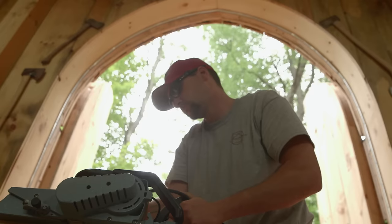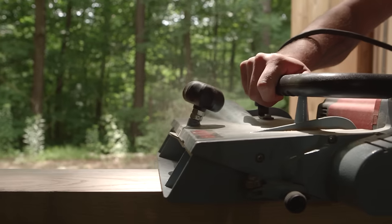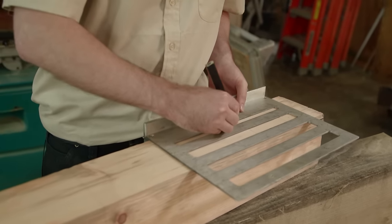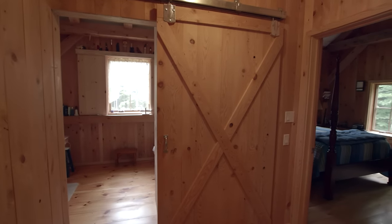What really ties these projects together is that we have great clients, and we have a great team of carpenters and subcontractors that work well together. Either myself or the carpenters might have a great idea to use a nice piece of wood in a way that we weren't planning on.